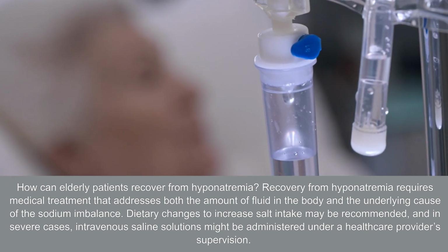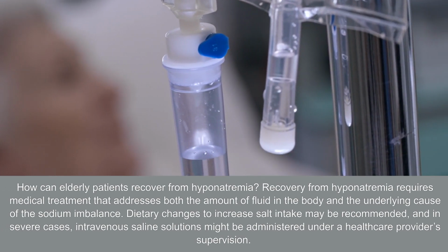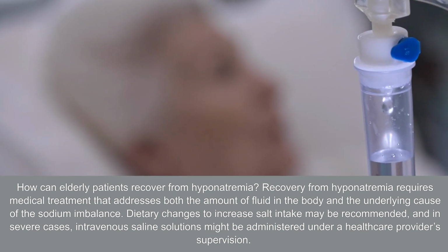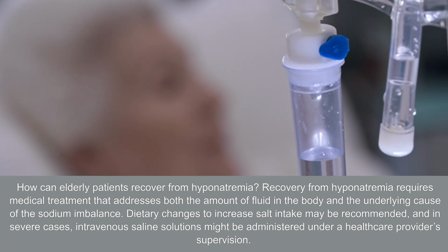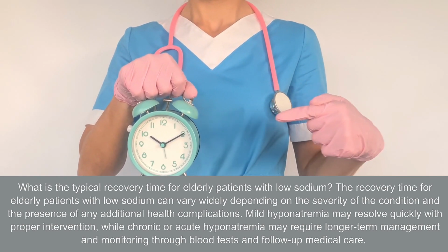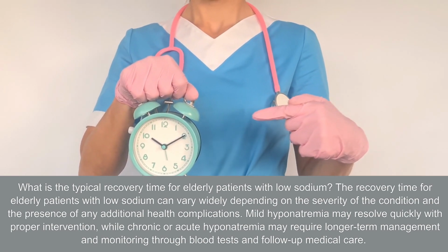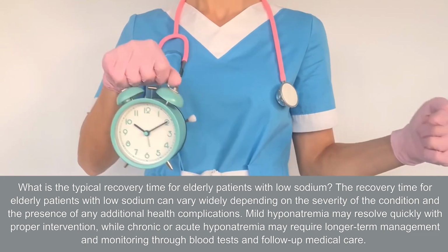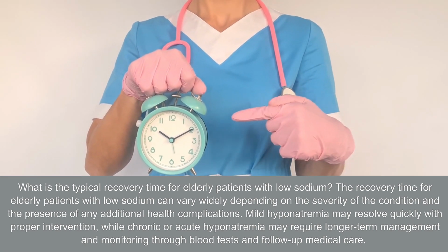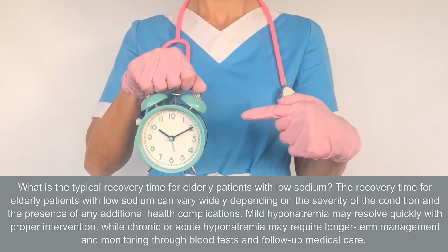Frequently asked questions. How can elderly patients recover from hyponatremia? Recovery from hyponatremia requires medical treatment that addresses both the amount of fluid in the body and the underlying cause of the sodium imbalance. Dietary changes to increase salt intake may be recommended, and in severe cases, intravenous saline solutions might be administered under a healthcare provider's supervision. What is the typical recovery time for elderly patients with low sodium? The recovery time for elderly patients with low sodium can vary widely depending on the severity of the condition and the presence of any additional health complications. Mild hyponatremia may resolve quickly with proper intervention, while chronic or acute hyponatremia may require longer-term management and monitoring through blood tests and follow-up medical care.